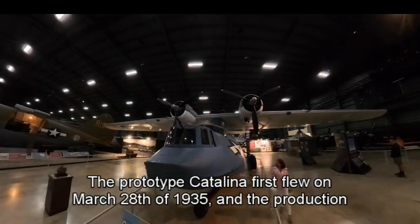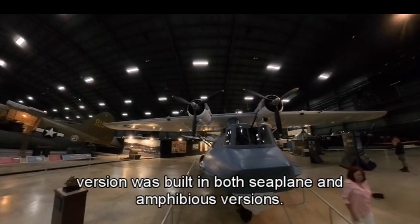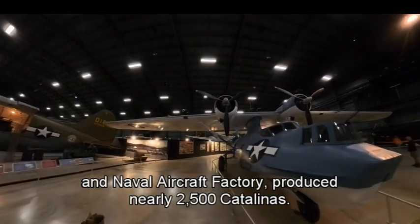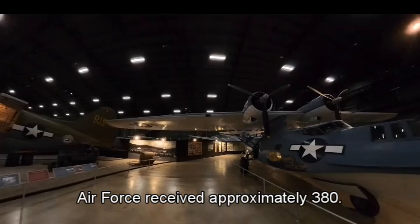The prototype Catalina first flew on March 28th of 1935, and the production version was built in both seaplane and amphibious versions. The Consolidated Aircraft Corporation, along with the Canadian Vickers Limited and Naval Aircraft Factory, produced nearly 2,500 Catalinas. Of these, the U.S. Air Force received approximately 380.